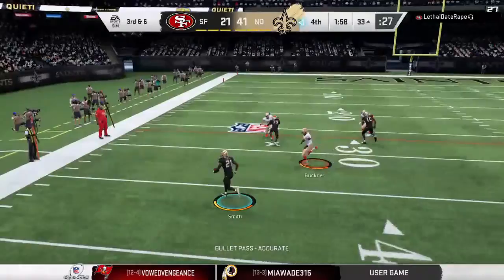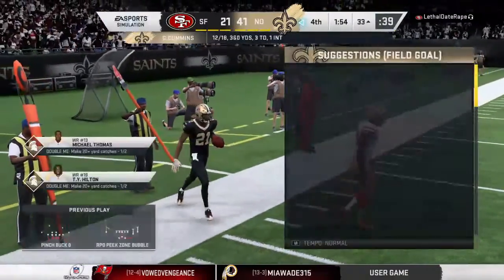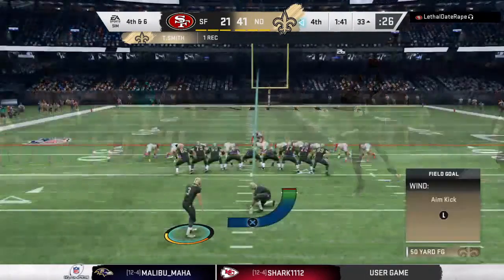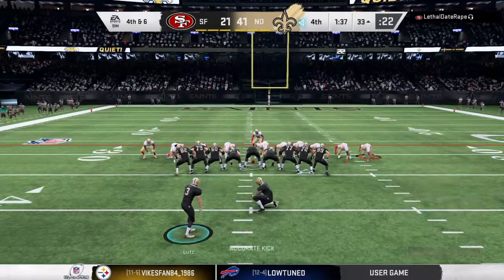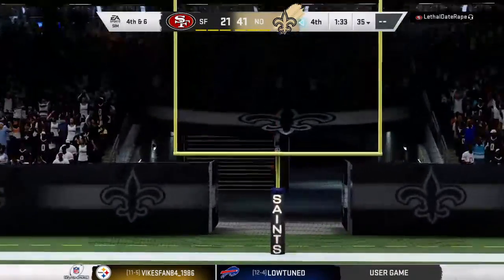Now a fake on the give here as they try the run-pass option. And he maybe makes it back to the line of scrimmage. That's it. No gain at all on the play there, and that brings up 4th. They tried to swing it out left into the flat, but the defense, they were very principled there. It felt very West Coast offense, didn't it?